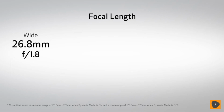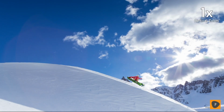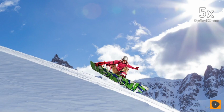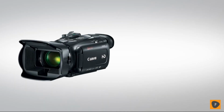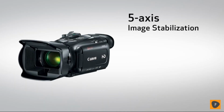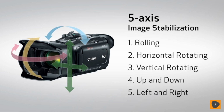Both camcorders feature a wide-angle lens with a focal length of 26.8 millimeters on the wide end, together with a powerful 20x zoom reaching 576 millimeters at f2.8 on the long end. So it covers a truly broad spectrum of shooting scenarios, all while maintaining a compact design similar to previous Canon camcorders. This long zoom length is enhanced by a strong 5-axis image stabilization system, which helps reduce image blur even when zooming far into the distance.